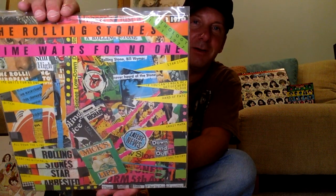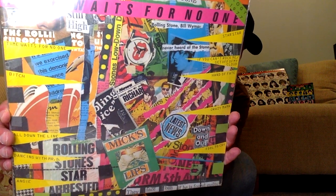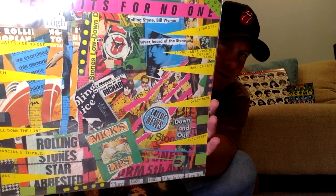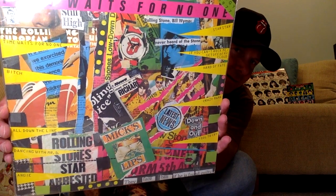Came out in 1979. This was a UK import, Anthology 71 to 77. Time Waits for No One. And kind of like Sucking in the 70s in the sense that it's got a cool set list. Not exactly what you would expect, but there are edits. Time Waits for No One is not the full length, which is kind of disappointing. But that's a fun compilation.